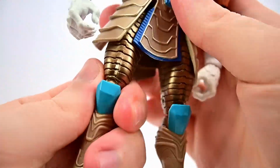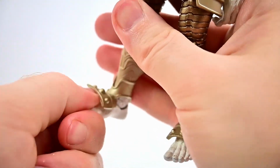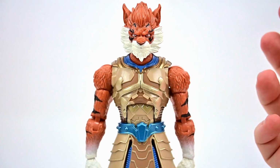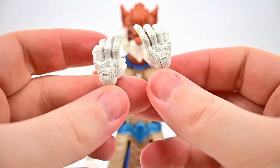Thigh twist all the way around. Double knee joint bends up that far to the back, and then the foot can flex back and forth and twist side to side. So we'll continue to see the same movements every single time. Now accessory wise, going to come with pretty much the same hands as well, so he's got grip hands on already. So he comes with a set of fist hands as well as a set of claw hands again.